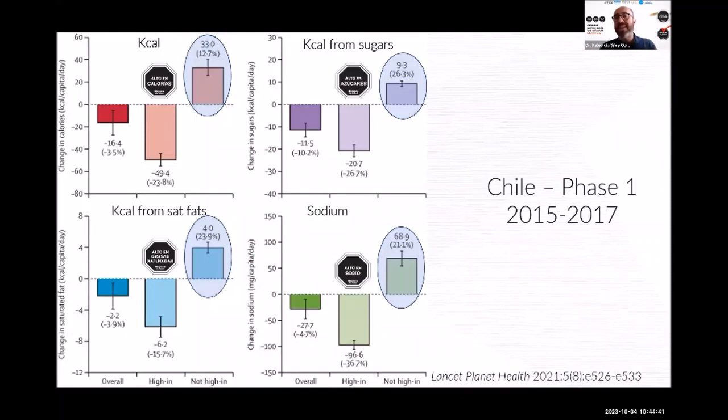And one of the important lessons that we learned from this whole process in supporting different countries is that, besides reducing the purchase of products that have high-in warnings, octagonal warning labels, we also see the increase of products that don't have octagonal warning labels.